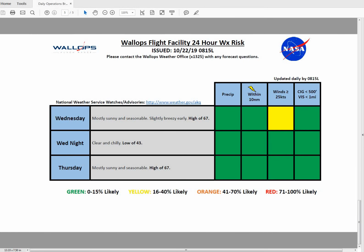So for tomorrow, going to be looking at mostly sunny and seasonable with that high pressure building in. It is going to be a little bit breezy early as we get those pressure gradients tightened up behind this front. Expect a high of 67. Wednesday night's going to be clear and chilly. Should also see some calm winds. That'll help to give us some radiational cooling. Low expected down to 43. And then Thursday also going to be mostly sunny and seasonable with a high of 67.